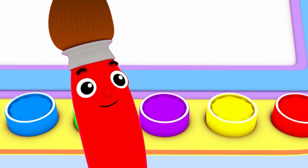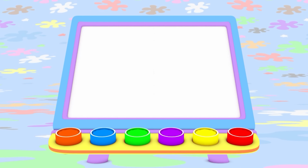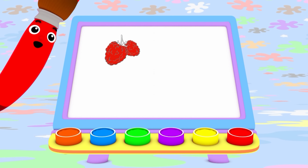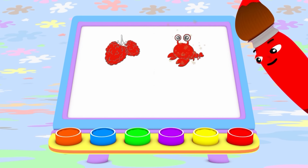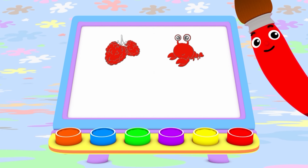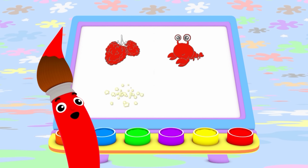Today, I painted with red. I made yummy red raspberries, a clickety-clackety lobster, a red street sign.